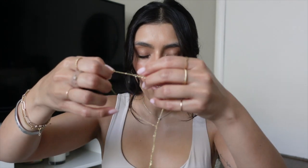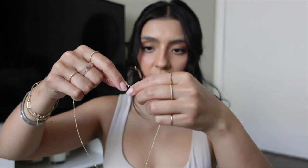Oh my gosh. Okay, I thought it was gonna be a lot bigger, which is fine because I actually love smaller jewelry, like daintier pieces. So this is so cute and so perfect. I think I want to put it on right now. Oh my god, wait, I'm obsessed with this. Look at this. Whoa, it's so nice.